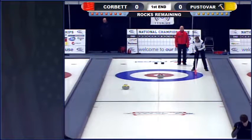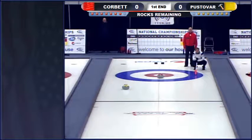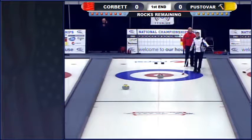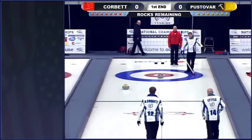There are 3 teams at 4 and 4, and if any of them win, they would guarantee themselves a minimum of a tiebreaker. Those 3 teams are Corbett, Gemmel, and Dropkin. So we're going to keep an eye on all these games, but those are the teams that can win and get themselves to at least a tiebreaker.